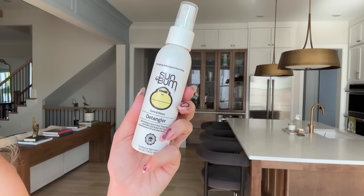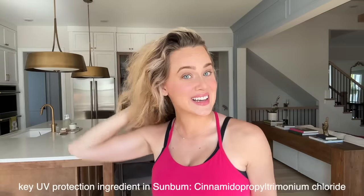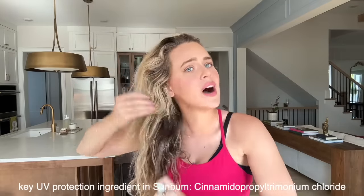Sun Bum Moment in particular is absolutely fantastic because it has UV protection ingredients directly in it, so you don't even need to worry about applying sunscreen to your scalp or things of that nature.